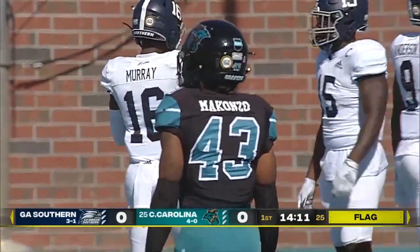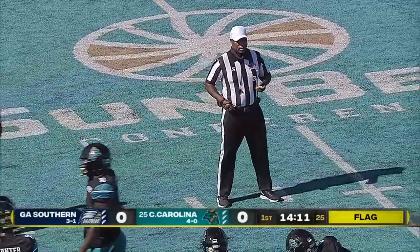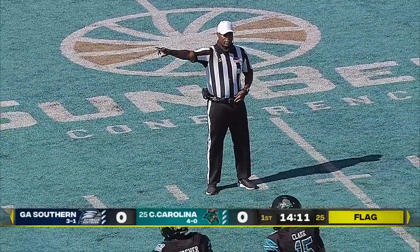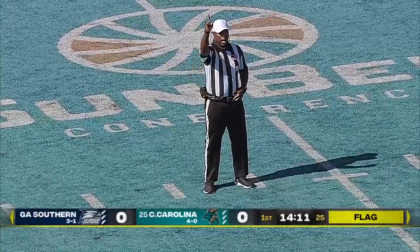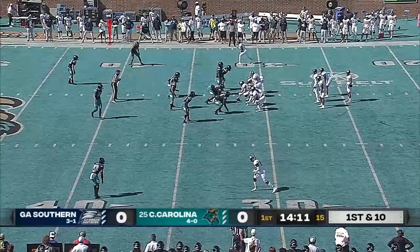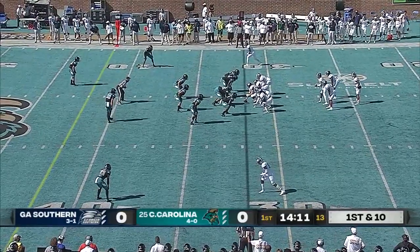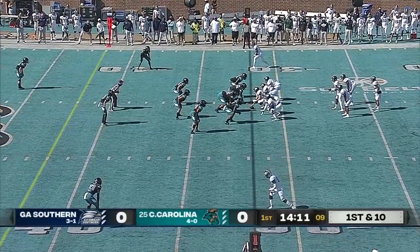He's trying to run a little skinny. 43, Enoch McConzo. Pass interference, number 41. This will be a spot foul, an automatic first down. 31 to nothing, and they threw the ball a lot. I mean, Shai Wirtz was 12 of 17, so they've been working on delivering the ball downfield more and more.